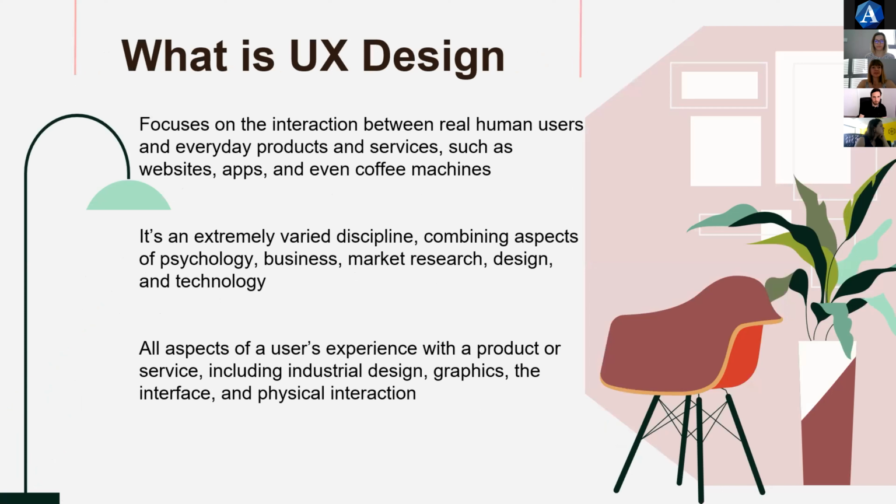So what is UX design? UX focuses on the interaction between real human users like you and me, and everyday products and services such as websites, apps, even coffee machines. It is an extremely varied discipline, which combines aspects of psychology, business, market research, design, and technology. As you can see, UX designers are expected to wear many different hats.